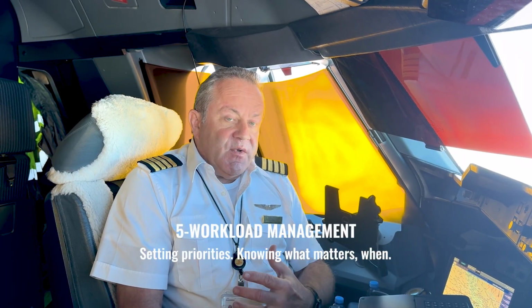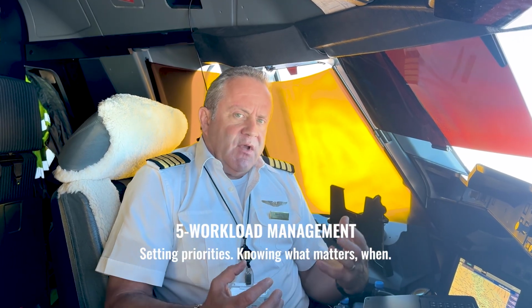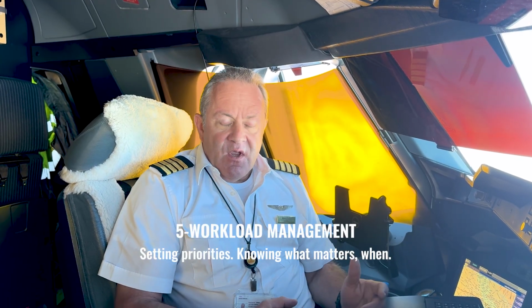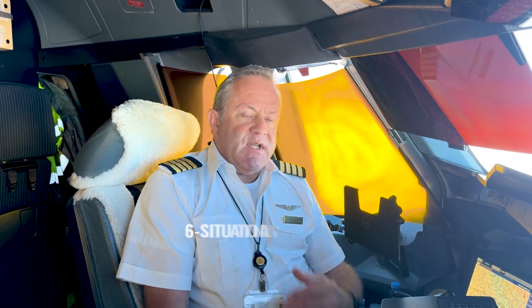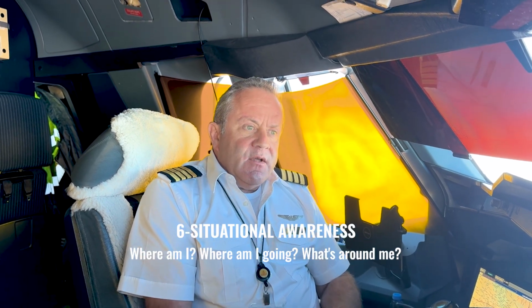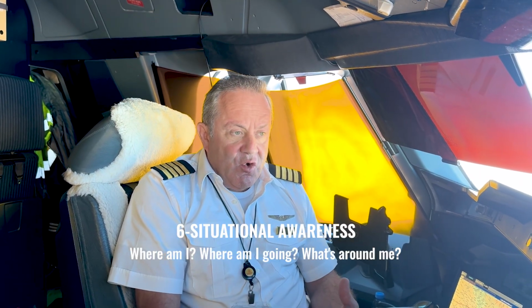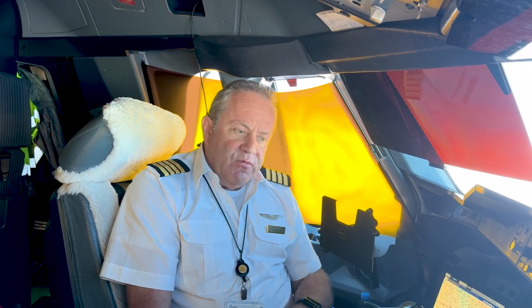Once that is solid, the next assessment marker is workload management. In this kind of environment, sometimes there is a lot of work to do, and you have to manage that, set priorities, and decide what has to be done when exactly. This then brings you to the next one, which is situational awareness. Once you have done all the rest, you have to make sure you have good situational awareness. What does that mean? You need to know where you are, where you're going, and what's happening around you. Very important.